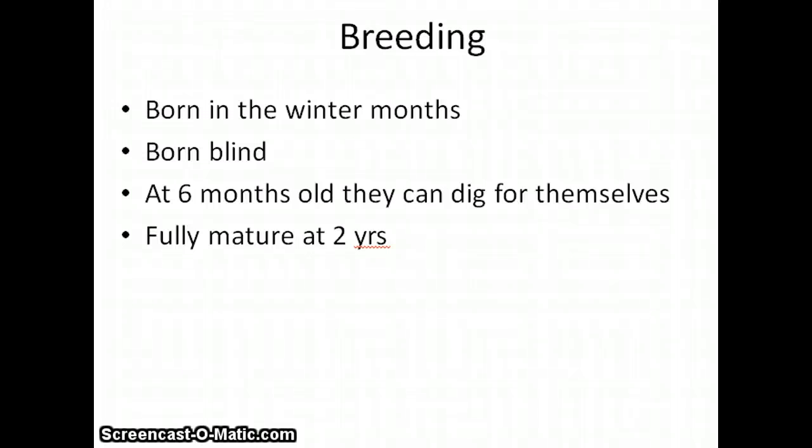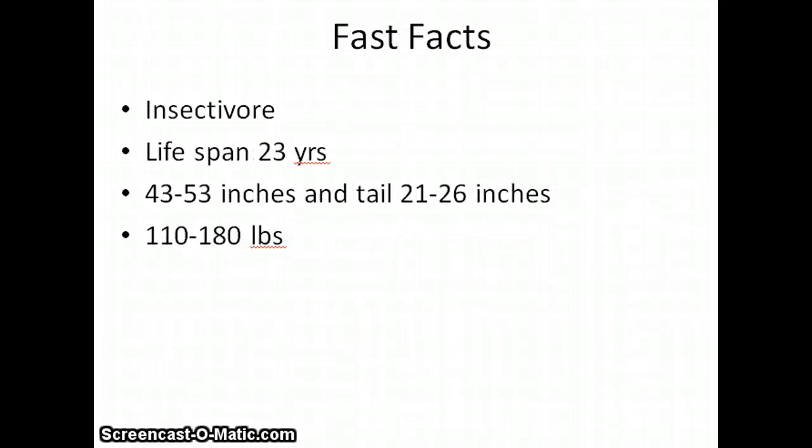A single youngster is born during the winter months. They're blind and hairless at birth, and the young ant bear is born in a maternity den where it remains alone, with the female returning from time to time to nurse it. After about 2 to 3 months, the youngster may accompany the mother on her forages, and at 6 months old, the youngster can actually dig for itself. It is not known how long the youngster stays with the mother, but they are not fully mature until the age of two. We're going to move on to some fun facts that I found.